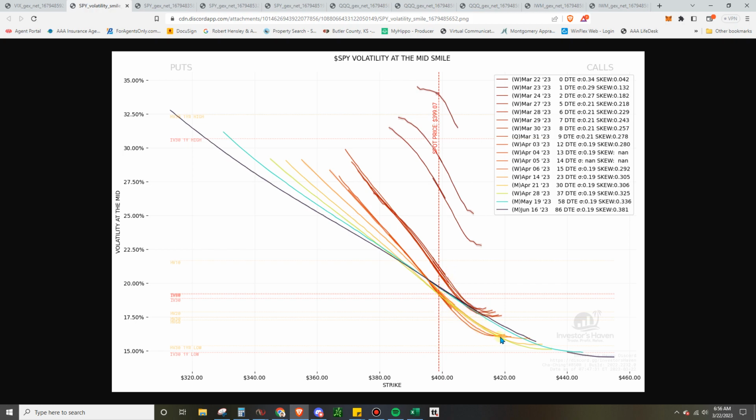action here where some of these are actually below the further dated June contracts on calls. So you can interpret this any way. Either they're saying, yeah, we're just getting rid of our calls because they're all going to expire worthless, or they're cheap right now. So you can take that for what it's worth. I think it's more that they're going to expire worthless, and people are starting to hedge a little bit.